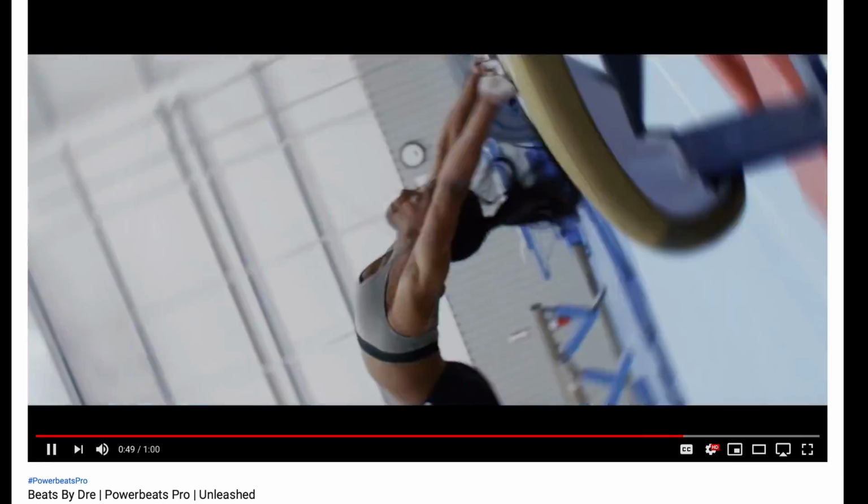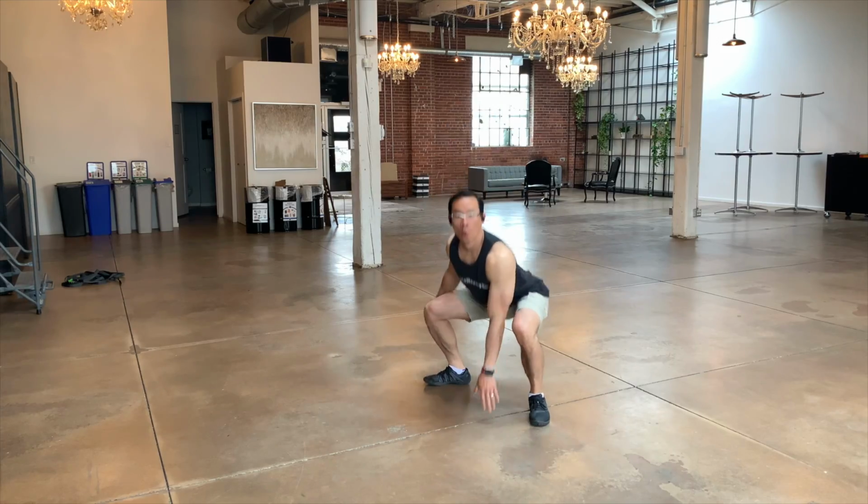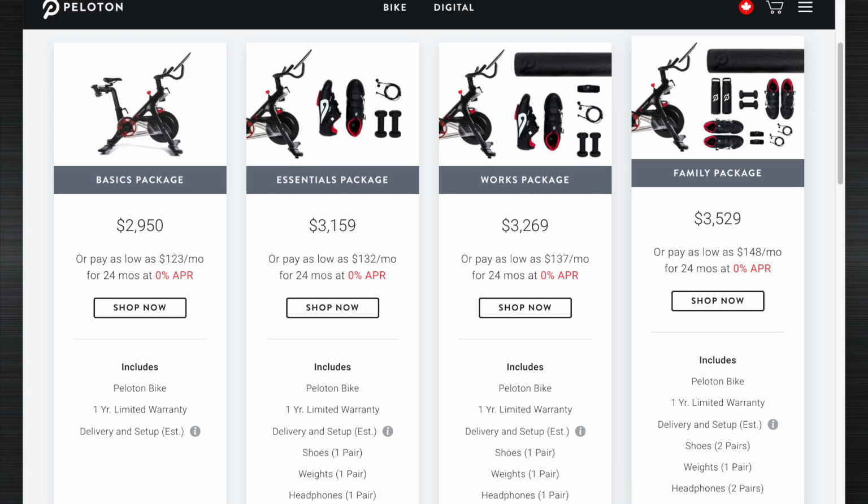If you're a gymnast, then Simone Biles would say yes. Cartwheeling Aaron would also agree. You do P90X, sure, they're going to be great for the plyo workout. And how about using them with the Peloton, the $3,000 stationary bike with a screen? I don't know.